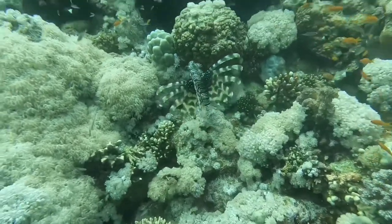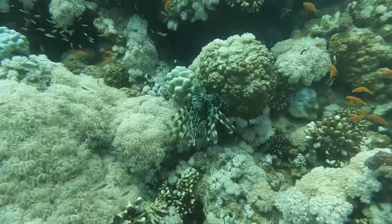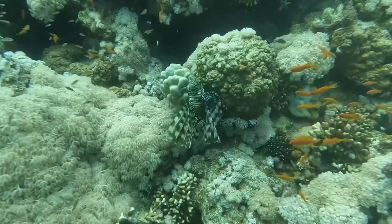I notice they don't swim very far or very fast. Usually they'll go 2 or 3 meters and then sit on a piece of coral, probably waiting for some prey to come past.